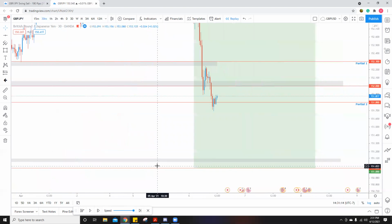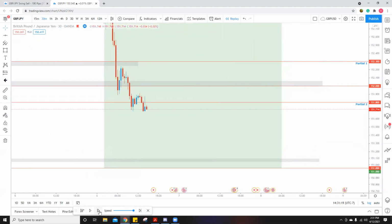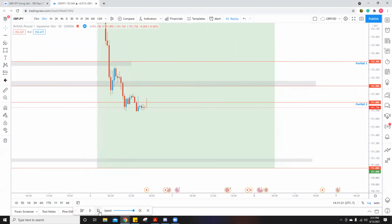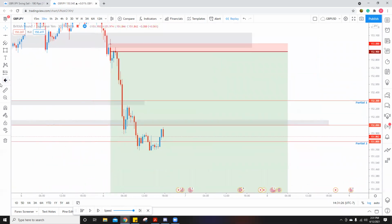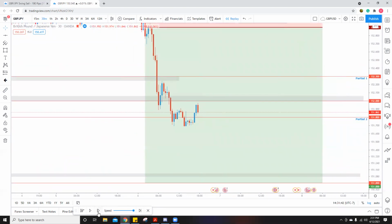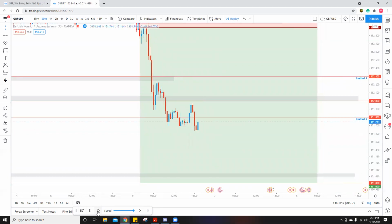So you see some pullbacks, you see some consolidation at partial 2. And at this point, you're pretty much risk-free already. You're about 100 pips into profit already, right? So you're pretty much just playing between 90 to 100 pips in profit already, completely risk-free. Took 2 partials already, took 1% off per partial. So you only have 1% of your trade running at this point.